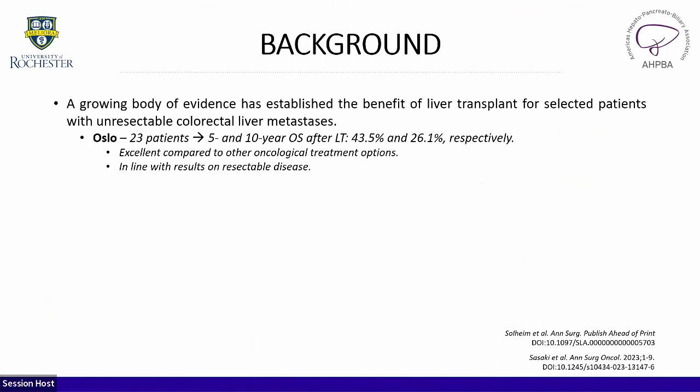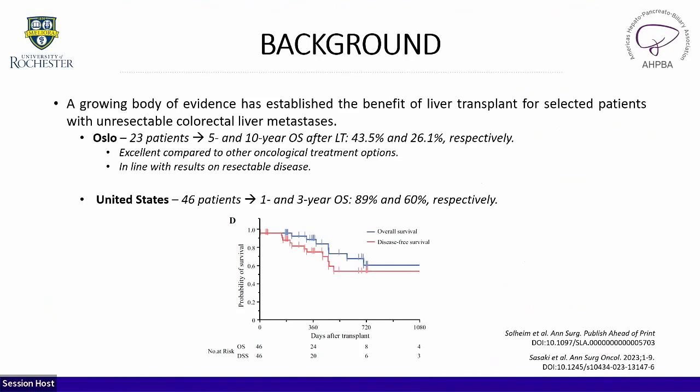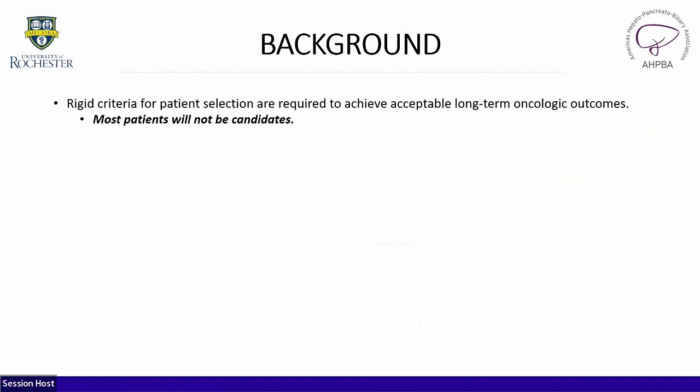As all of you know, a growing body of evidence has established the benefit of liver transplant for selected patients with unresectable colorectal liver metastases. The most recent publication from the Oslo group has shown that 5 and 10 year overall survival after liver transplant is 3 and 26% respectively, which is excellent compared to other oncological treatment options, and in line with results on resectable disease. In the United States, a recent publication has shown 1 and 3 year overall survival of 89 and 60% respectively. However, rigid criteria for selecting patients are required to achieve acceptable long-term oncological outcomes, and those patients will not be candidates.